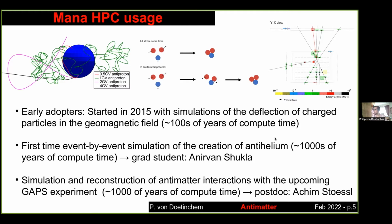At this time, I was very impressed. In a very short amount of time, I could get hundreds of years of compute time out of the HPC. That was really brilliant, and it allowed some studies that were not possible before. One other study is depicted with that little cartoon here in the middle. It's not doing justice to how complicated it actually is. My grad student, Anirvan Shukla, used about thousands of years of compute time to have an event-by-event simulation for the creation of anti-heliums. Anti-helium can be created in proton-proton interactions, but it's extremely rare and extremely hard to produce, and we really needed this computing power. Nobody had ever done this before, and some people said you can't do this, you need way too much compute power, and we made it possible.